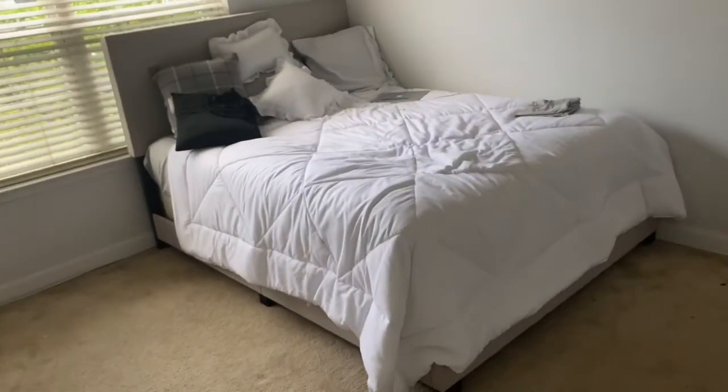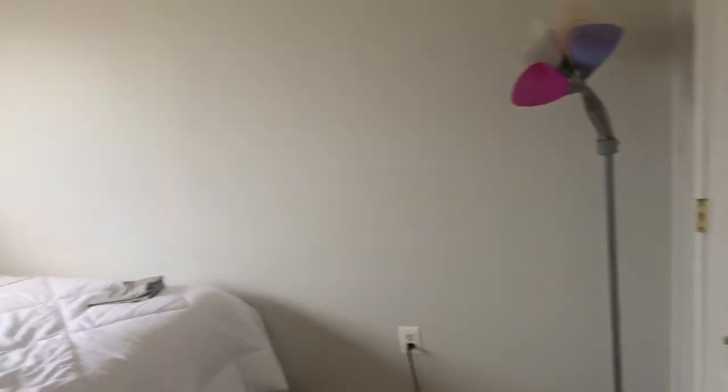I think it's a pretty good space. It looks very open. I think I'm gonna leave this space clear and just put the dresser there.